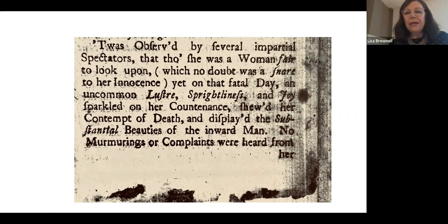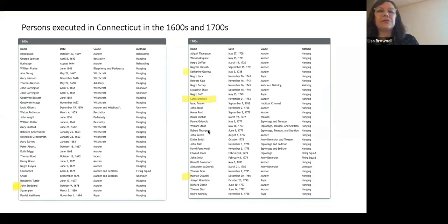Very quickly, to give you some idea, you're probably thinking, how many people were executed? Not as many in New London, but this just shows two centuries. I'm not going to put all four. This information is also from the Connecticut State Library. In the 1600s, maybe 30, 40 people. The whole witchcraft era started in Connecticut. I know you can't read this, but 11 people were executed for witchcraft, 10 women and one man. Other causes of execution were murder, bestiality, blasphemy, pederasty, and witchcraft. And that went on for quite some period. Sarah Bramble is more or less about the 40th person to be executed.